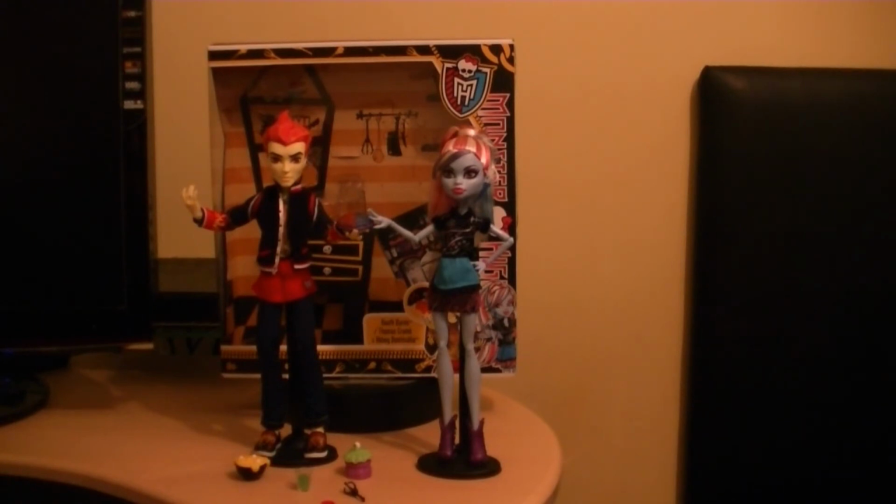Hopefully I can look at Kaleo, Denial and Ghoulie Yelps together. I think that'll be best to take a look at that 2-pack set. It'll be the next one for the Monster High reviews, but other than that, I'm pretty happy to have Heath and Abbey, and it's really nice to see Abbey again, and it's nice to have her in a different outfit other than her Skulltimate Roller Maze uniform that she wears.